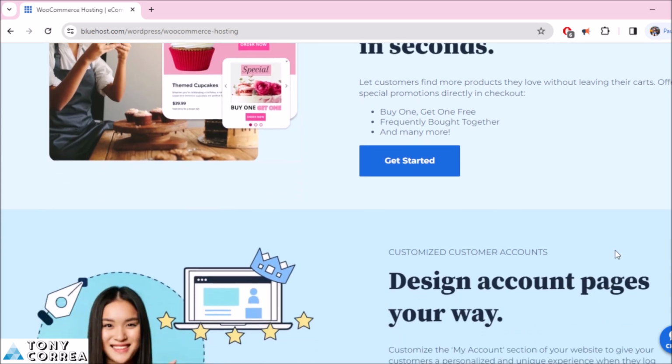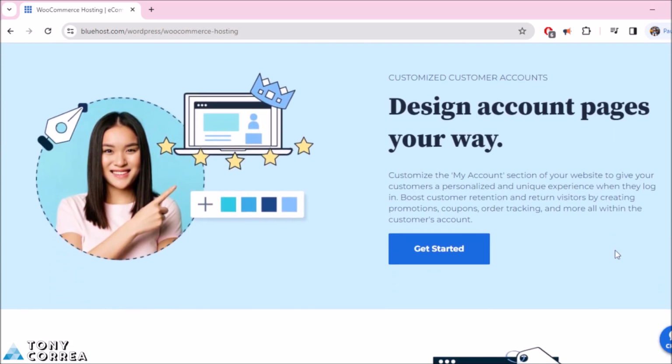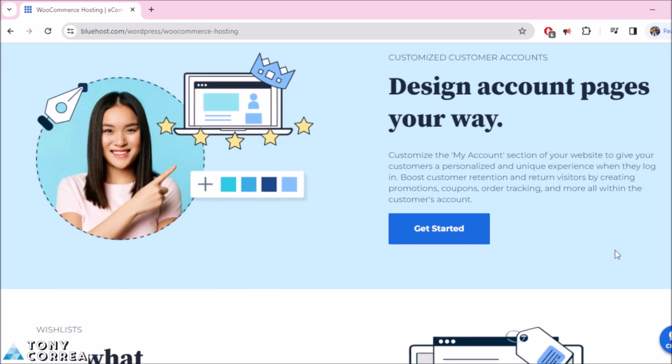Customized customer accounts. Design account pages your way. Customize the My Account section of your website to give your customers a personalized and unique experience when they log in. Boost customer retention and return visitors by creating promotions, coupons, order tracking, and more, all within the customer's account.